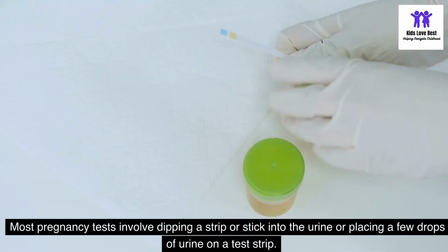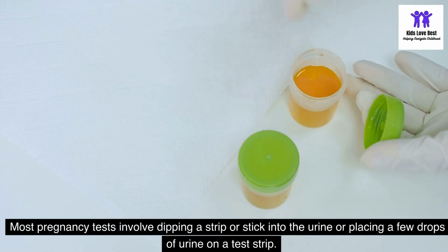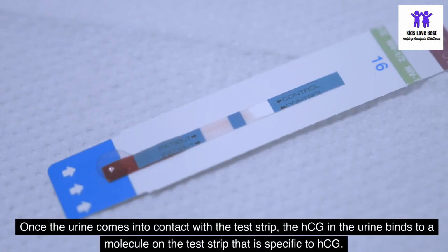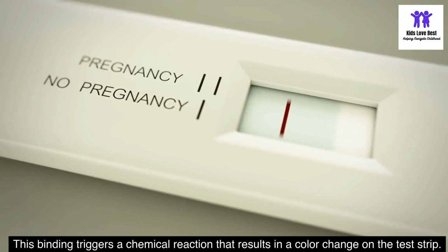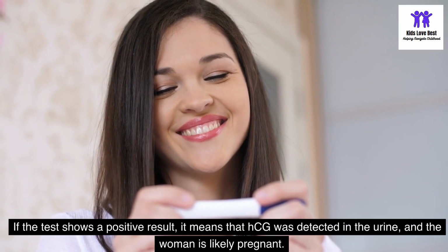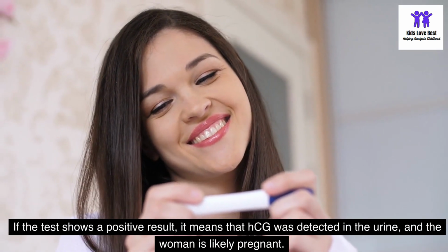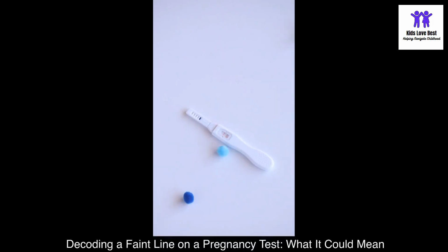Most pregnancy tests involve dipping a strip or stick into the urine or placing a few drops of urine on a test strip. Once the urine comes into contact with the test strip, the HCG in the urine binds to a molecule on the test strip that is specific to HCG. This binding triggers a chemical reaction that results in a color change on the test strip. If the test shows a positive result, it means that HCG was detected in the urine, and the woman is likely pregnant.